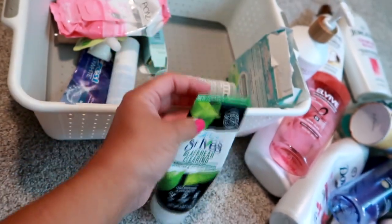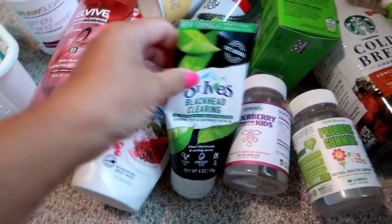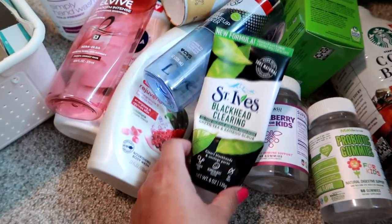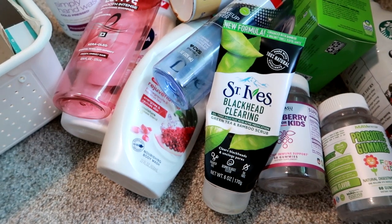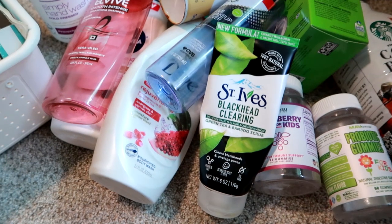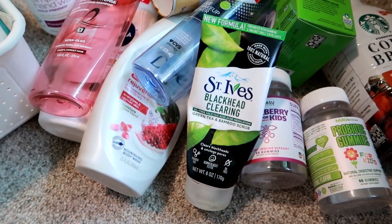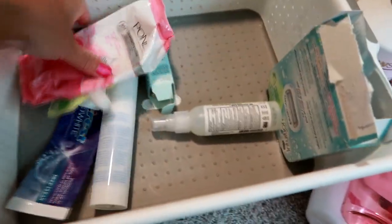I've used several of the St. Ives scrubs in these tubes here. The peach one is like the OG one, which I never buy anymore, but this I remember being pretty good. I didn't love it, but I definitely thought it was above average. I probably might repurchase it one day. I do like a lot of St. Ives products. I love their coconut scrub oil. I actually just bought a bunch of that. But yeah, this was nice. I don't remember it being bad at all.